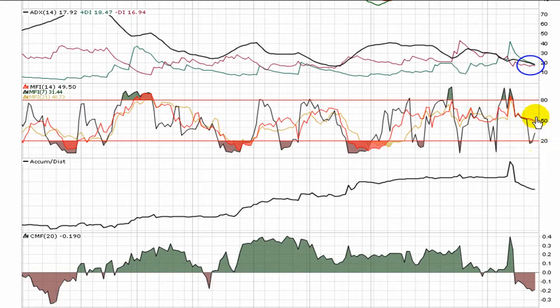MFI 7 did pull away. As we always talk about, it's starting to make its rebound back towards 50. But with this just channeling sideways, the longer term MFI is just puttering right there around 50. Average prices are just being paid. I want to see those longer term indicators trending above 50 to show that there's true bullishness in the chart.